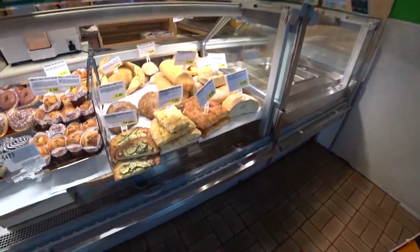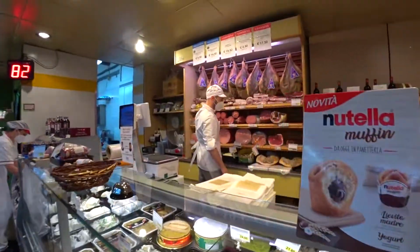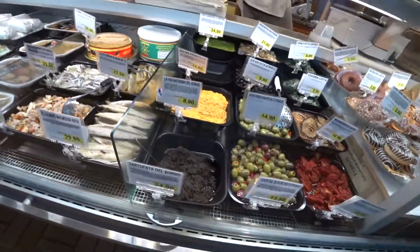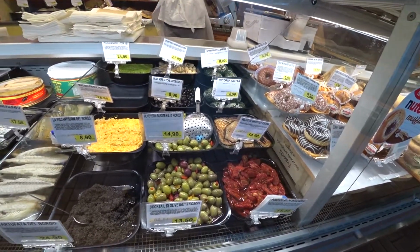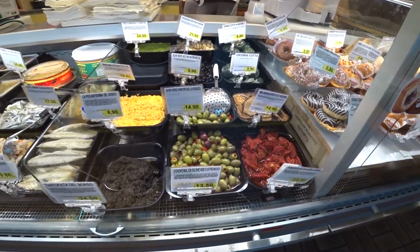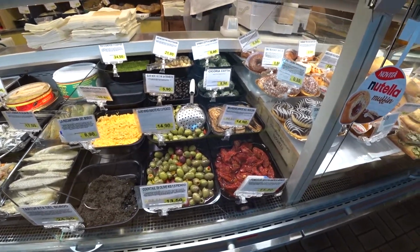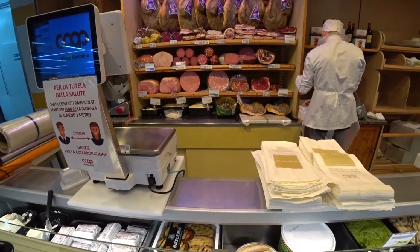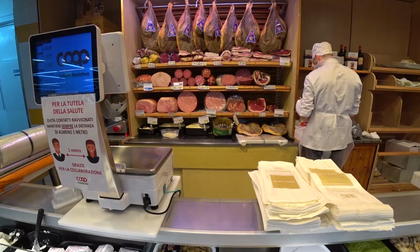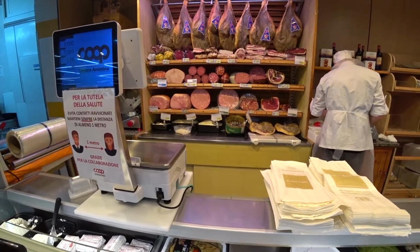And of course they have focaccias. Fresh focaccias. And all kinds of tartufo, all kinds of sauces. You can really eat like in a restaurant just from buying here in the supermarket. You can eat very tasty dishes. And there, I don't know if you can see downstairs, there's grated cheese. So if you don't feel like grating your own cheese, you can buy already grated cheese.